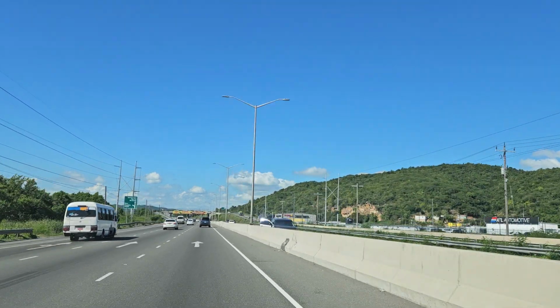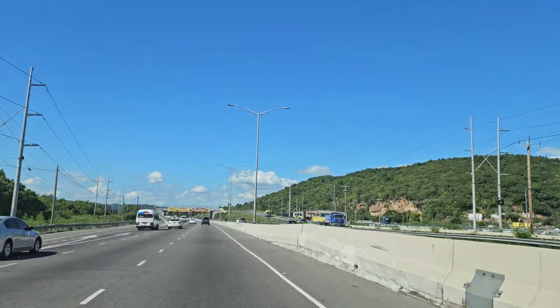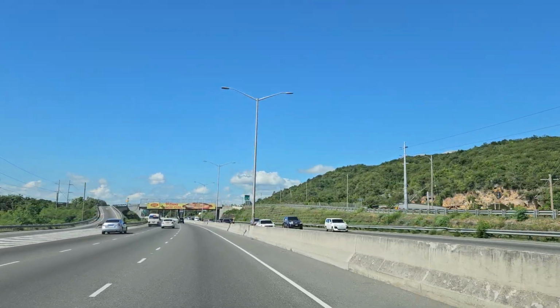Today we are driving on Mandela Highway. Now this highway is the busiest road in Jamaica. Six lanes takes you from the city of Kingston to Portmore.